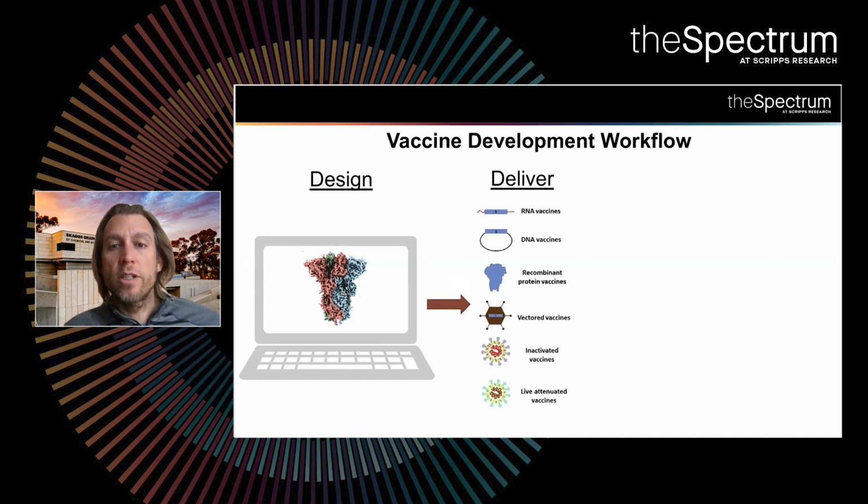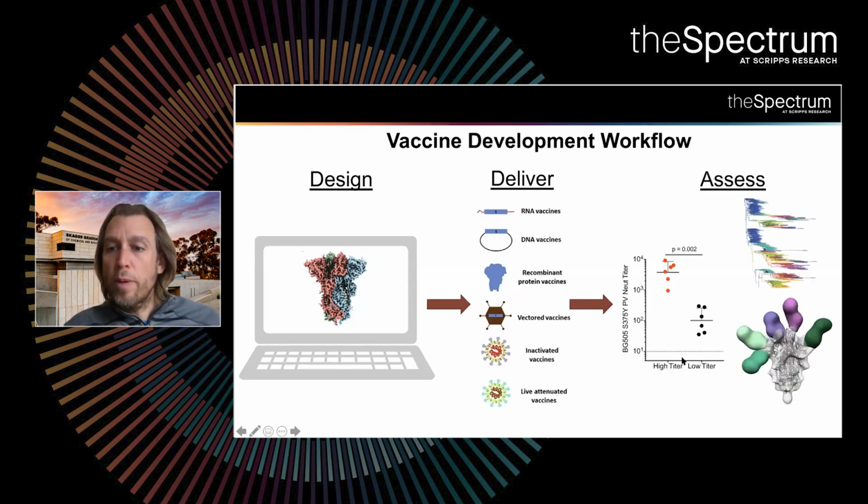there's a lot of different innovations in delivery modalities. So there's the classic inactivated vaccines, similar to the polio vaccine, as I mentioned. There's vectored vaccines where you can take an adenovirus vector, a different type of virus, and deliver a protein. There's recombinant proteins, as well as most of the success, particularly in the RNA vaccines. And then we spend a lot of time assessing the different immune responses in animal models. And this is really important because vaccinology went from empirical, where you got a phenotype of yes, it worked, or no, it didn't, to now we use next generation sequencing to look at the entire landscape of antibodies that are elicited.